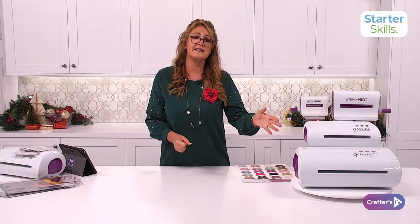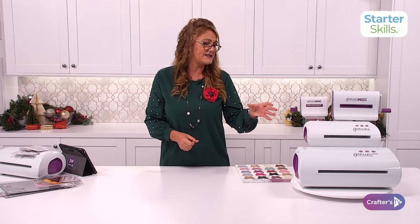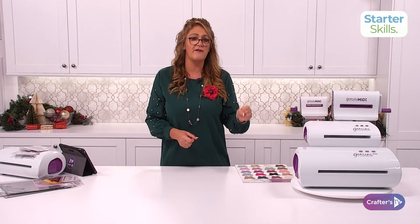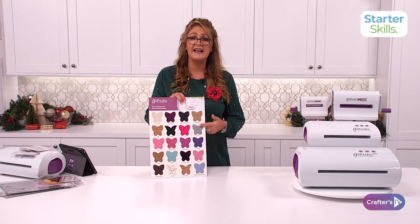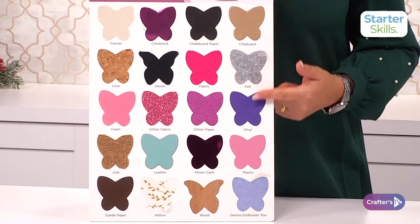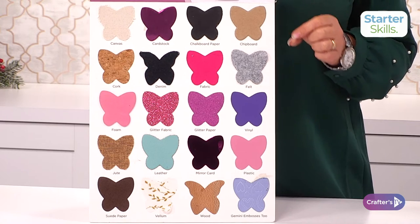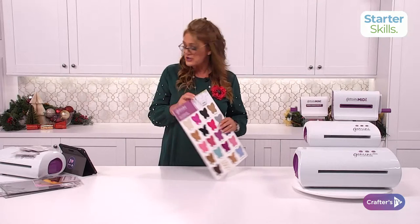So you're still getting the same cables. You're still getting the same plates. You're still getting the same mechanism to work it. So you're getting your start, your pause, your play, and your reverse. And of course, you're still able to cut exactly the same materials in your Pro as you could with your original, your Midi and your Mini. There you go. So let's have a look.